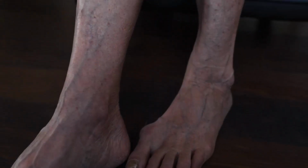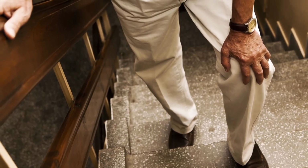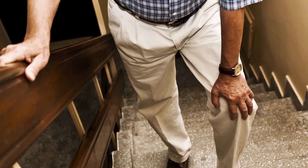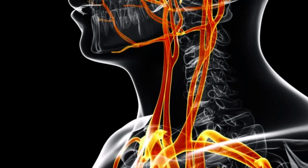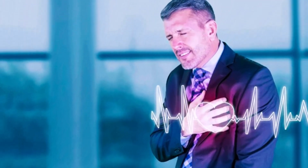Leg swelling and bulging neck veins. Edema and jugular vein distension. Edema, or swelling in the lower extremities, is another common symptom of heart failure. It typically begins in the feet and ankles, but can progress to the legs. This fluid retention can make it difficult to walk and may result in skin that appears shiny and stretched. Additionally, jugular vein distension, JVD, a visible bulging of the neck veins, can signal increased pressure in the blood vessels, often seen as heart failure progresses.